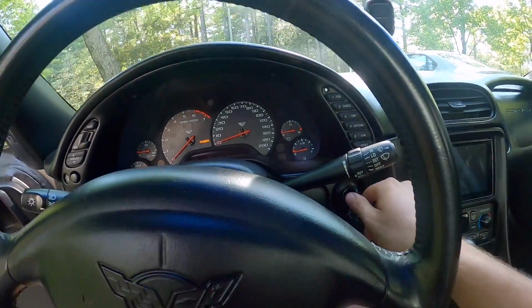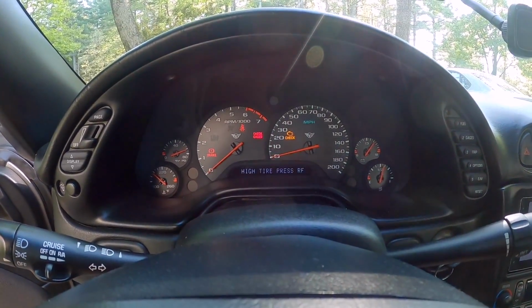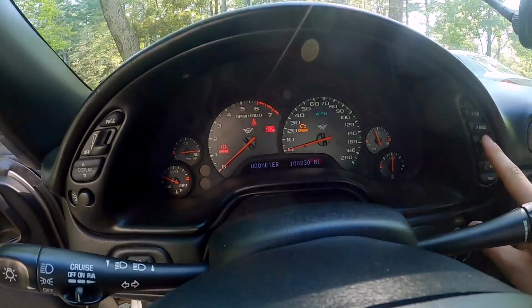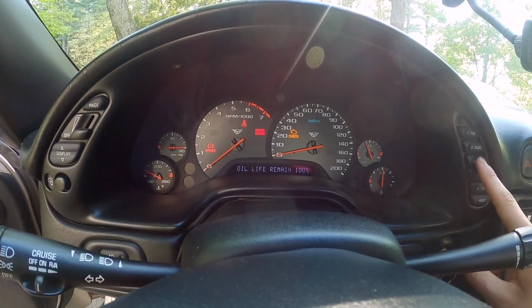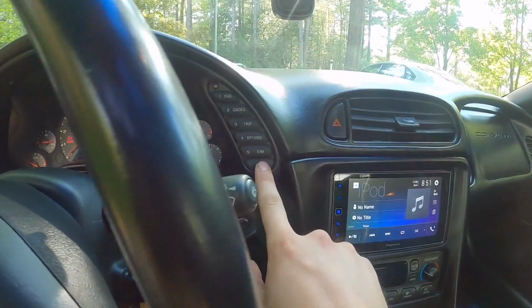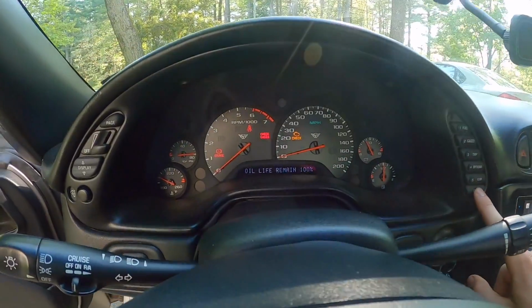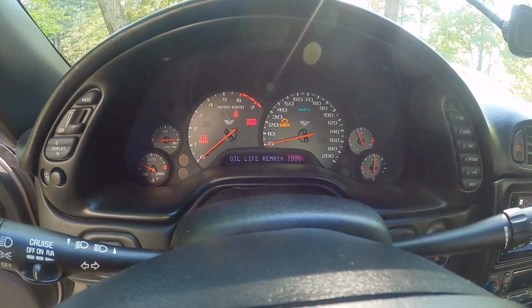Now to reset your oil life, turn the accessory on, let the Corvette do its thing. Go over to trip, press trip until it cycles through oil life remaining. Normally it shouldn't say 100%, I already did mine, but all you do is hold reset for 2 seconds and it should show 100%.